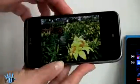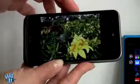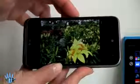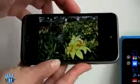We get depth of field. You won't see it if you're looking on the screen of this and you're looking on the screen of the Nokia, but the minute you put these on your computer, you're going to notice a significant difference in the image quality. So for those of you who are shutterbugs, this is really darn amazing for still shots.